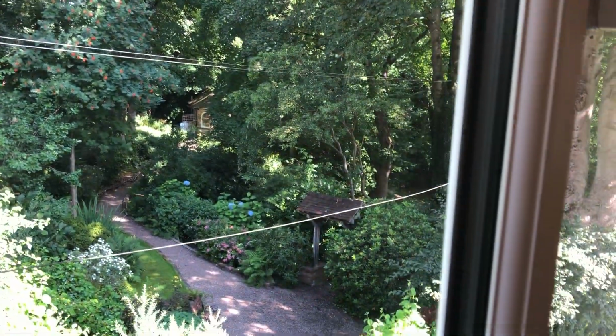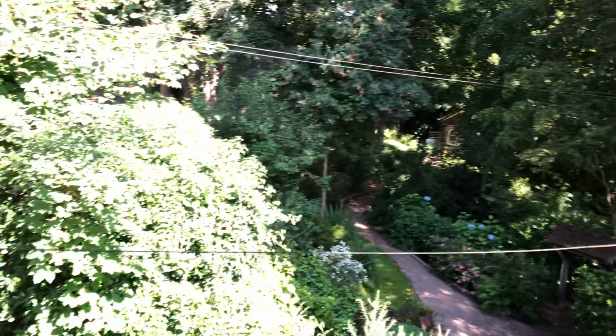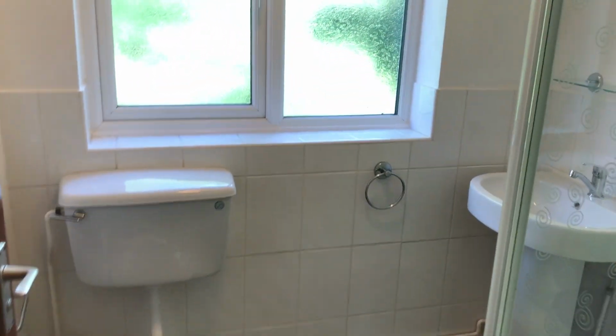Another bedroom here. Again, looks over the garden here. You can see into the rear garden from this window. You can see a little bit of the side of the property. And then we're going from here into the ensuite shower room for this property. I'm just going to turn my camera around to do a sweep so that you can get a better idea.